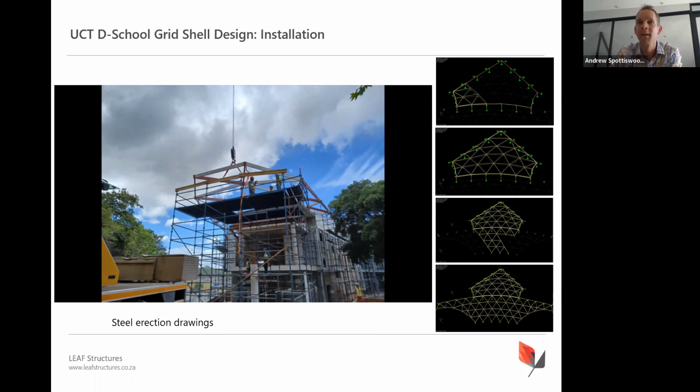I was very grateful at that stage that everything fit. I was actually really impressed. There weren't any fabrication errors. Every node was right. Every tube was right. Every piece of glass was right, which is good.